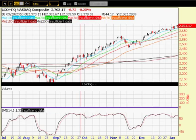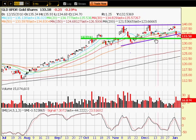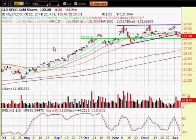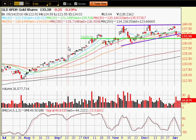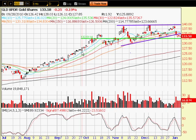Let's take a look at GLD. GLD had a breakdown here. It looked like it was in an ascending triangle, had a breakdown, lots of volume behind it. So now it looks like it's found some support, at least short term, around this 132.50, 133 level here. It could fall further, but we'll see. So far, it has not done that, even though it is below the 50 and the 30-day moving average. But so far it has just kind of consolidated now for 3 days.